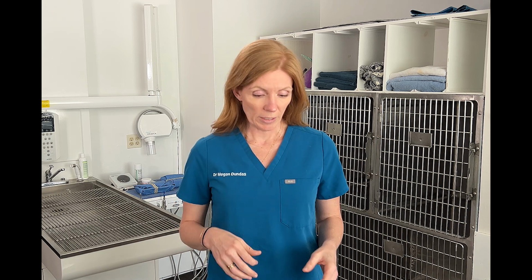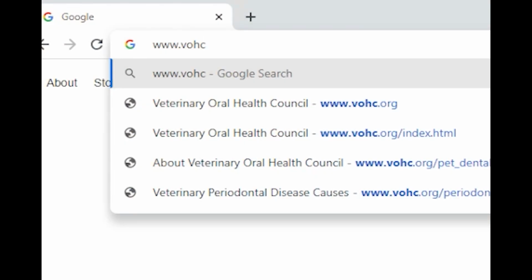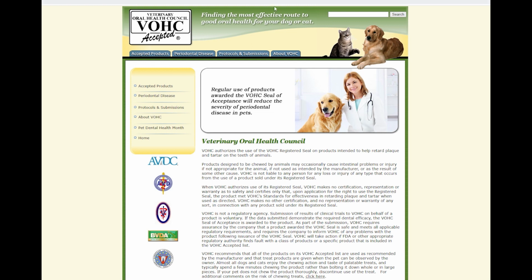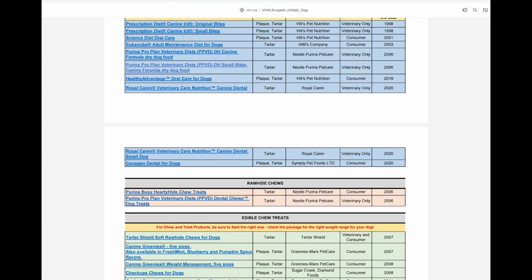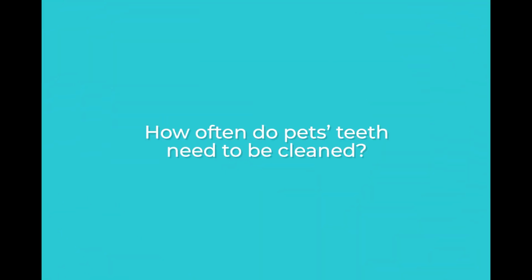But if you find it's really difficult, there are dental chews, a whole variety of dental chews to consider. There are water additives that will help prevent plaque, that soft material, those food particles, from crystallizing into tartar. There are wipes you can use, all sorts of options. A website I love to refer to is called the Veterinary Oral Health Council. They have a list of products that have been tested and proven to prevent the formation of tartar and progression of dental disease. But really, brushing is best if you can make that happen.